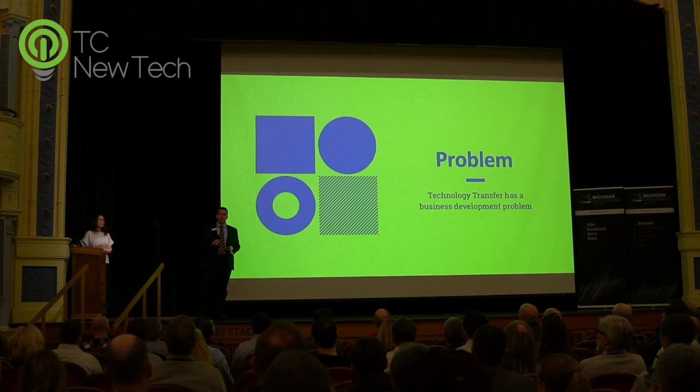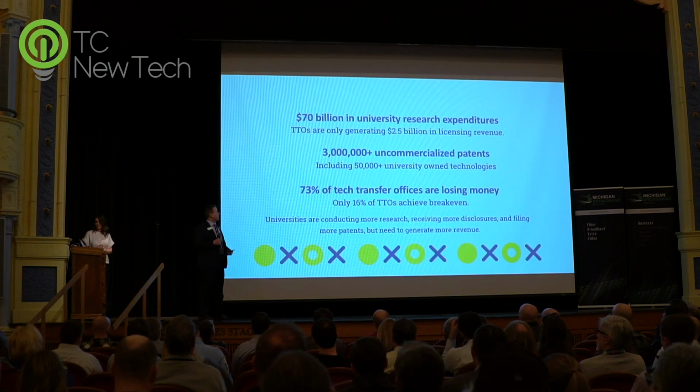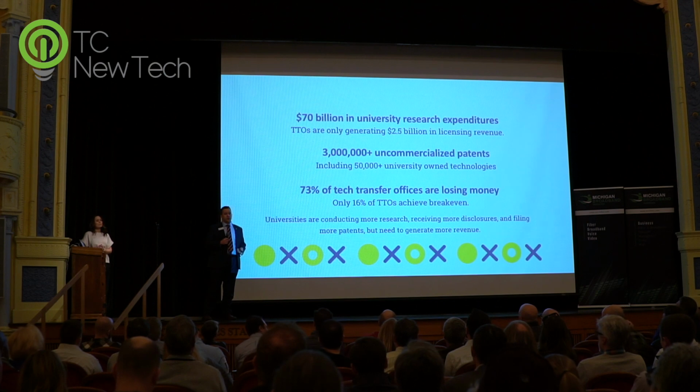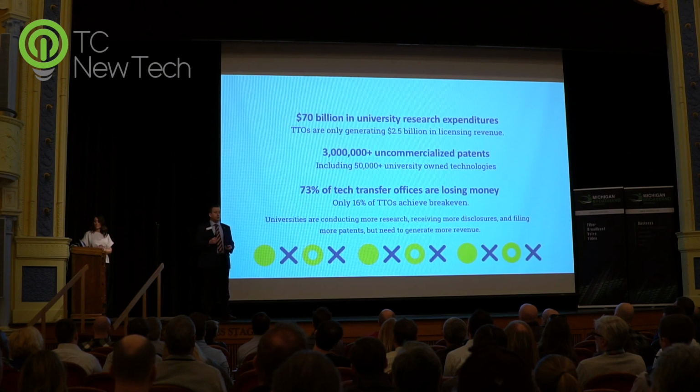tools for the university tech transfer market. And we're a Traverse City, Michigan-based company. Last year, over $70 billion in research was conducted at US universities. This research is turned into patents, and then is supposed to be licensed to companies that drive forward and turn into products, returning money back to the university.